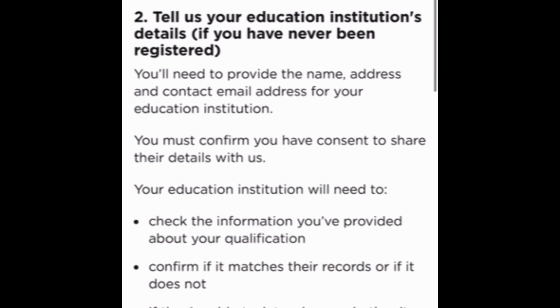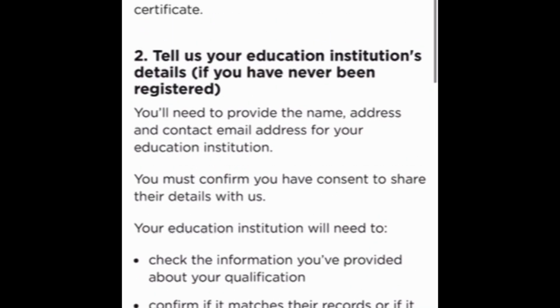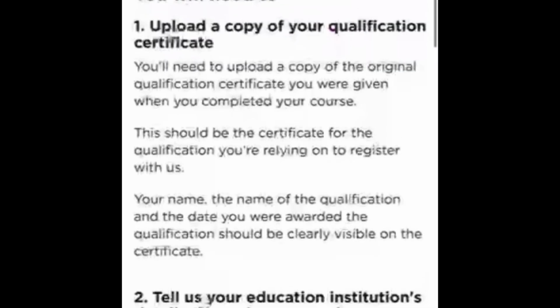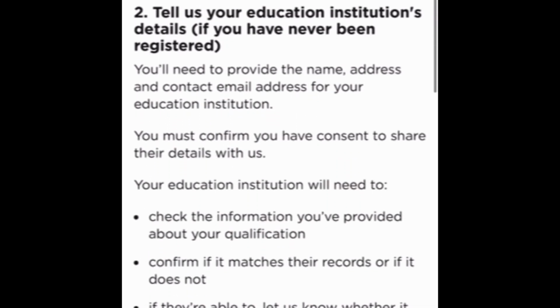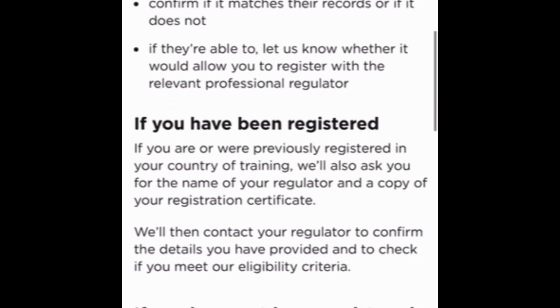Tell them your educational institute details, because they are going to confirm with them whether your qualification is legit or not. So you need to provide all the details correctly, and upload a copy of your qualification certificate, as we said earlier. You need to tell your educational institute. You need to tell your nursing council as well.